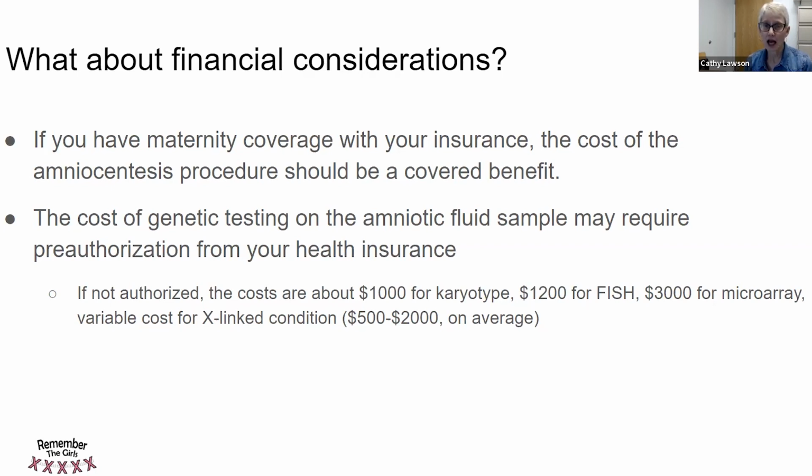If this testing is not authorized, the costs of the testing are as follows. The standard karyotype, about $1,000. The rapid analysis of the number of copies of certain chromosomes, the FISH test, about $1,200. The more detailed microarray analysis, about $3,000. And the cost for the specific X-linked condition, again in the year 2022, on average, about $500 to $2,000.